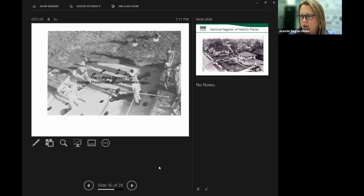And I've been doing this for a long time. This is from back in the 30s. I think this is a Historical Bureau dig. So Michelle, you guys were digging early on with the Historical Society. So that's one of the things that we deal with.